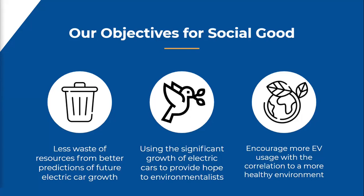We also want to use the significant growth of electric cars to provide hope to environmentalists and provide motivation for everyone so that we could help the environment together. I also want to encourage more EV usage with a correlation to a more healthy environment so that consumers are more inclined to purchase EV vehicles, knowing that it might have a positive impact on the climate rather than just being a marketing scheme.